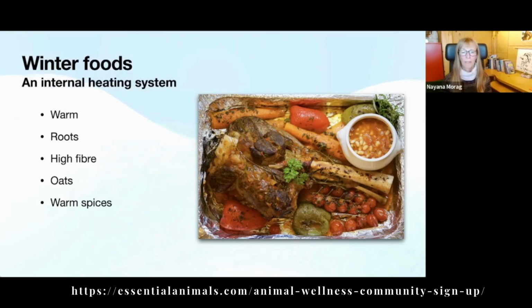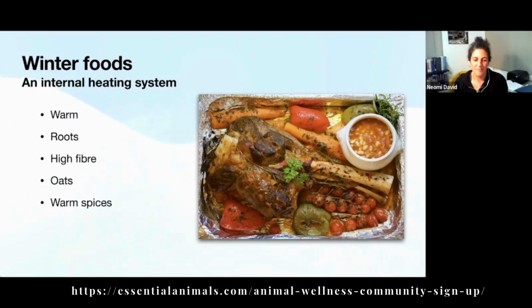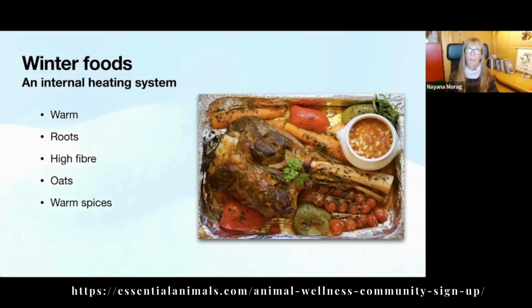So that's warming foods. It's really good to adjust your diets to the season, like we adjust our diet. Absolutely the same thing. Totally, 100%. Bone broth, an ideal winter food for carnivores, the doggies. So that's winter foods.